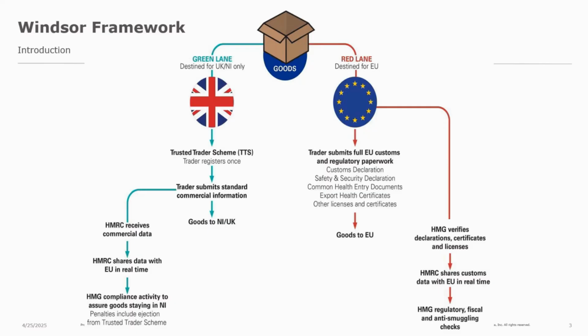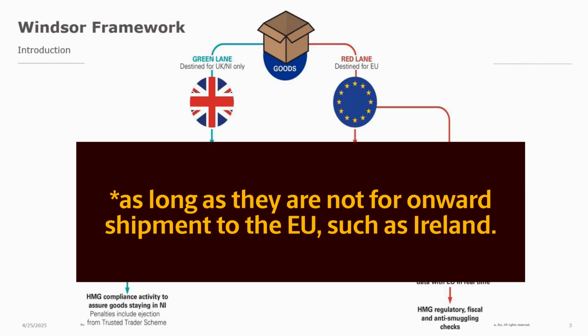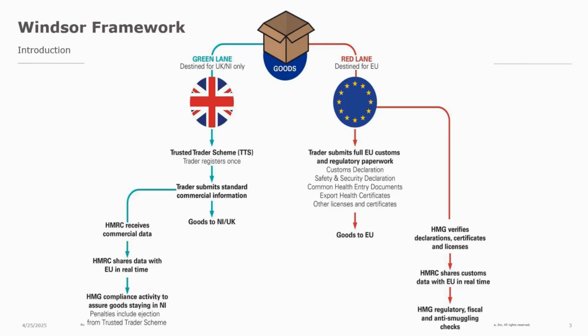UPS only picks up and sends parcels on trucks or flights into Northern Ireland that are a BT postal code and will be delivered in Northern Ireland. So all our trucks and everything we send to Northern Ireland will be green lane. However, there might be any individual single parcels or shipments that we might have to clear as red lane and do a full customs declaration and maybe pay duty on those goods under different circumstances. So that gives you a bit of an overview of the difference between red and green lane.